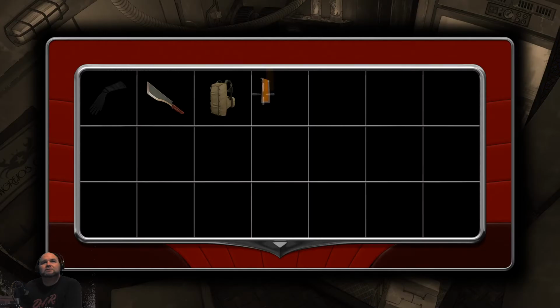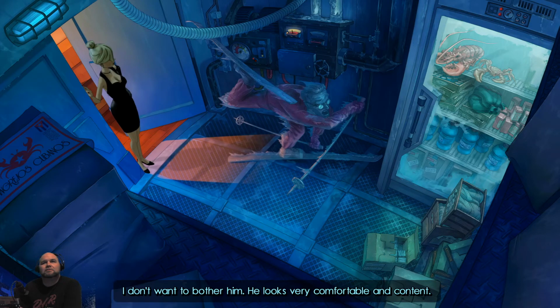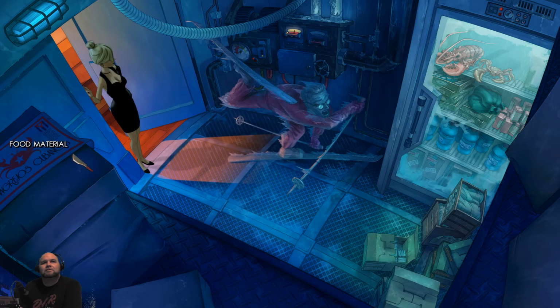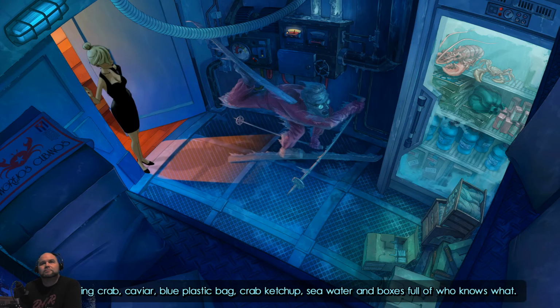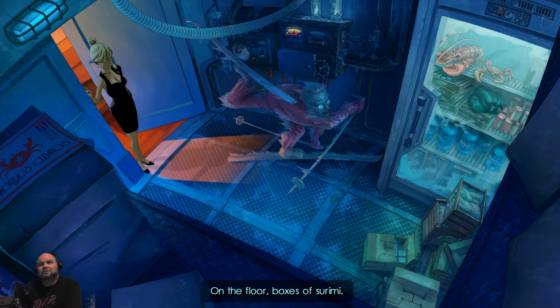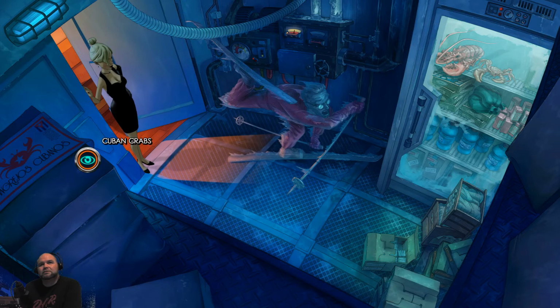What do we have on us? I don't want to bother him. He looks very comfortable. In the refrigerator, from top to bottom and left to right: lobster, king crab, caviar, blue plastic bag, crab ketchup, seawater, and boxes full of who knows what. On the floor, boxes of surimi. And here, Cuban crabs. I don't want any of this. Or I do, but I'm not going to be the one that goes in there.